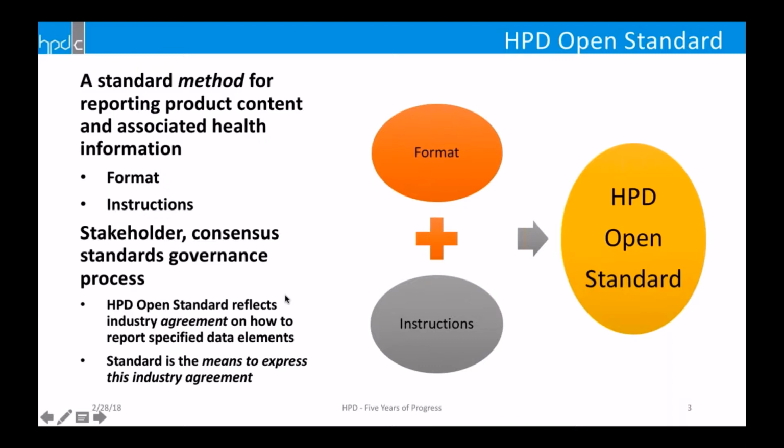Another key point that I want to really emphasize here is that the HPD Open Standard is not intended to be yet another method for reporting this information. It's intended to reflect a consensus of key stakeholders in the industry on how we all agree to do this, and be the embodiment of those agreements. The whole process of our organization, which is, as Michael mentioned, a not-for-profit member organization, is to provide the forum, the mechanisms, the governance for those results to come into place, with the end result being that we all coalesce around one way of doing this.